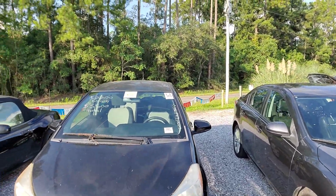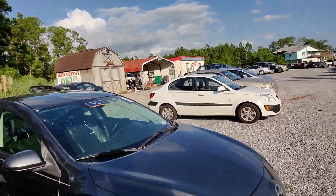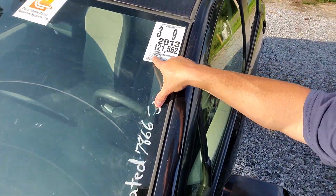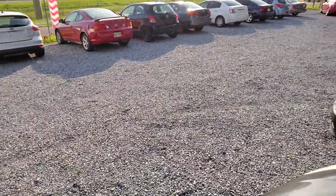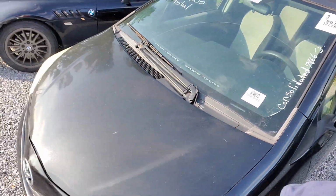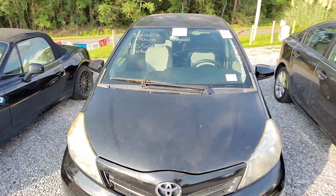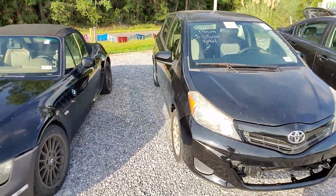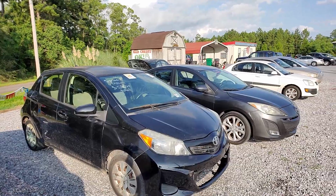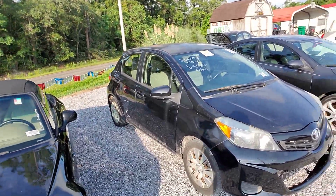Then we got ourselves a little, look at this, folks. You ain't gonna believe your eyes when I show you this. It's a 2013 Toyota Yaris. We had a 2007 over there. It's a 2013. We're looking for $2,200 down on this car. $5,500 total. Yes, sir. $5,500 total. You're riding out in a 2013 Yaris that only has 121,000 miles.